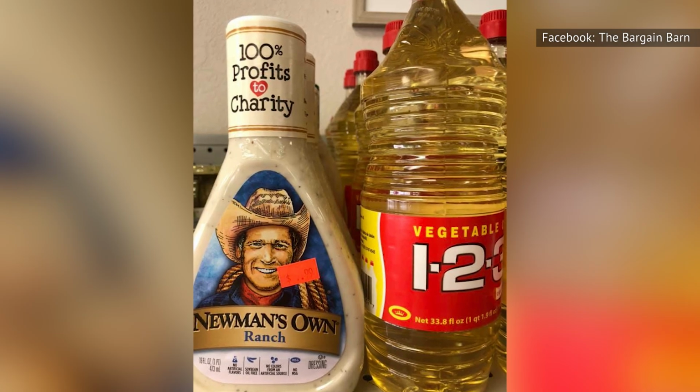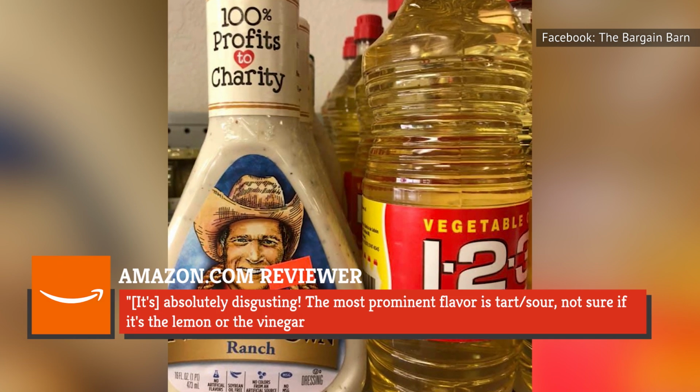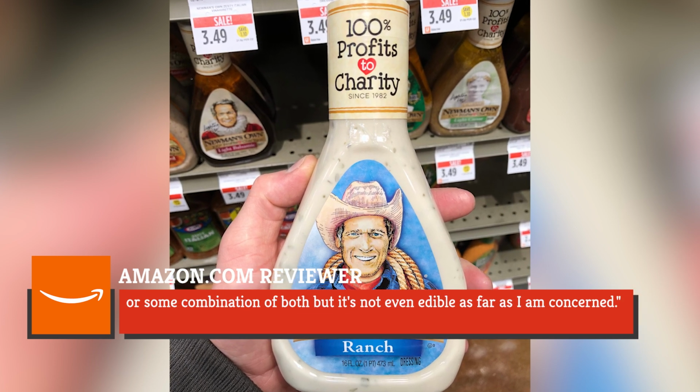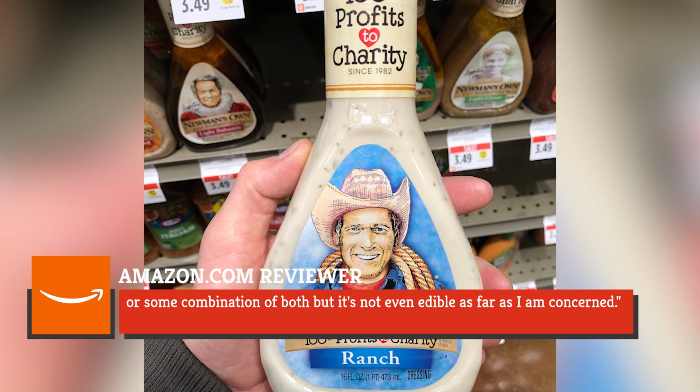One reviewer, Jacob, said the ranch dressing is nasty. He added, "It's absolutely disgusting. The most prominent flavor is tart sour. Not sure if it's the lemon or the vinegar or some combination of both, but it's not even edible as far as I am concerned."